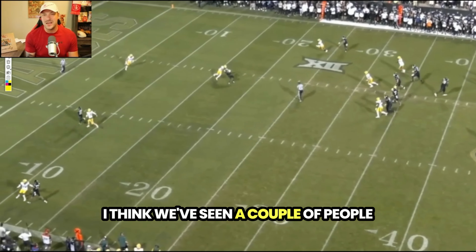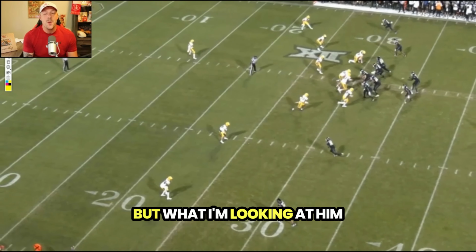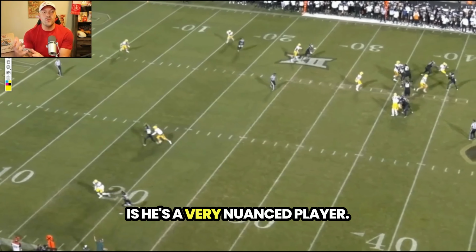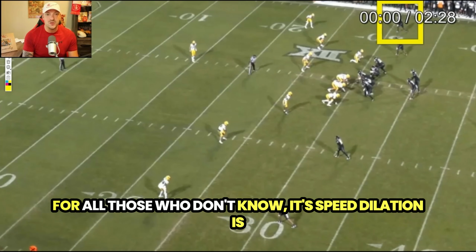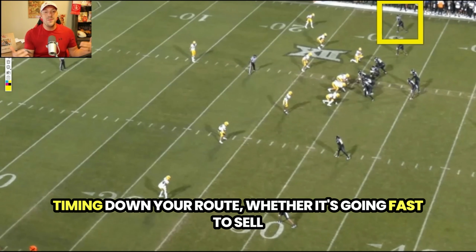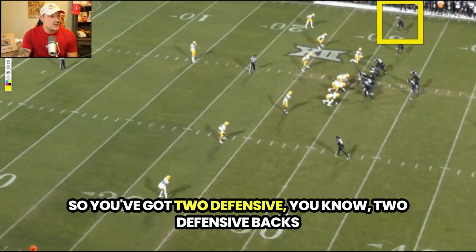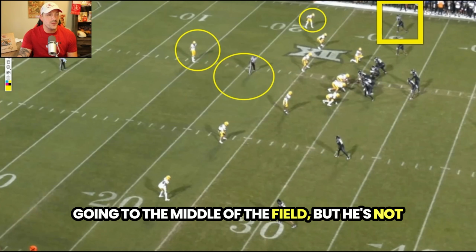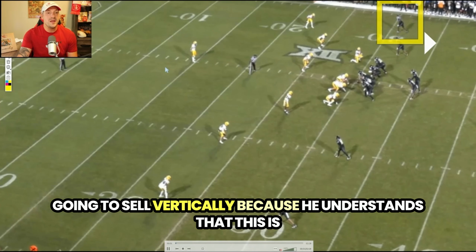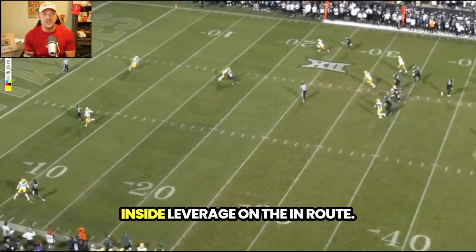I think we've seen a couple of people come out and talk about how he's not a great route runner, things like that, Richard Sherman. But what I'm looking at is he's a very nuanced player. He uses a lot of speed dilation, stem manipulation. For all those who don't know, speed dilation is timing down your route, whether it's going fast to sell one thing or slowing down to sell another. So you've got two defensive backs out here, and he's going to the middle of the field, but he's not going to sell vertically because he understands that this is man coverage, that safety is going deep, and he has inside leverage on the in route.